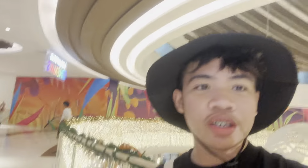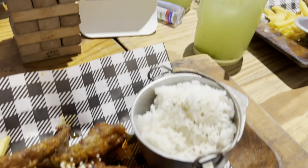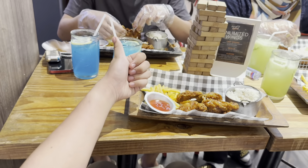So yes guys, dito kami nanood sa Mega World Cinemas. Just mag-dinner muna kami here sa Naughty Nachos and mag-eat kami ng chicken wings, and it's already late, 8 or something. Yes guys, we're done eating na and babalik na kami sa condo. It's already 8:45. Yeah. So, yes guys, nakalabas na kami. And yeah, pauwi na kami. And it's our last night.